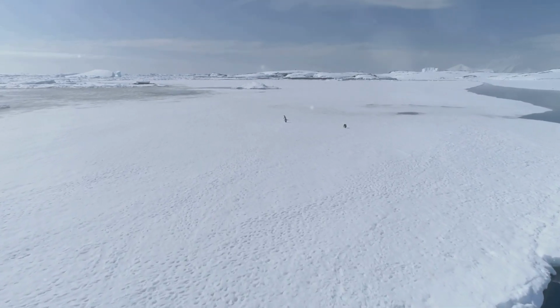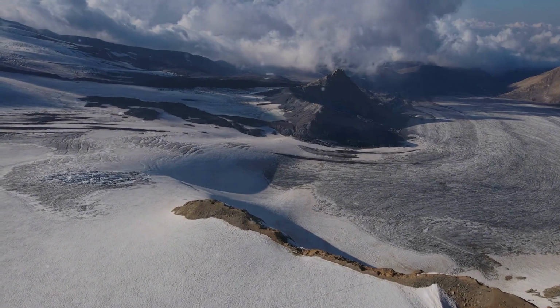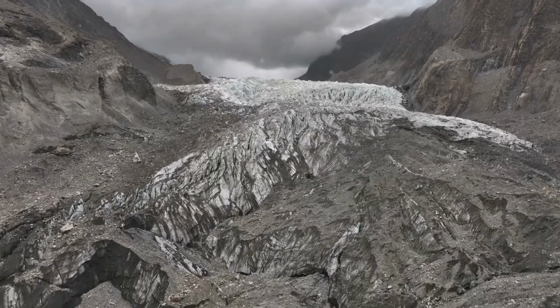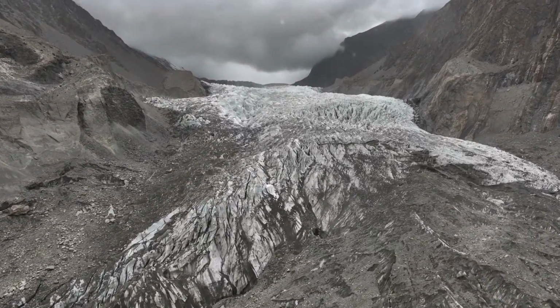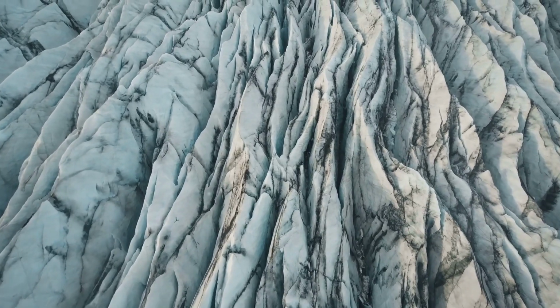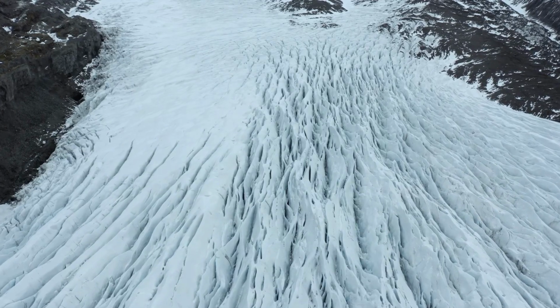Antarctica's ice sheet is not a static, unchanging mass. Glaciers, rivers of ice that flow slowly over time, carve through the landscape, transporting ice from the continent's interior towards the coast. As glaciers flow, they grind against the bedrock, carving out valleys and transporting sediment towards the coast.